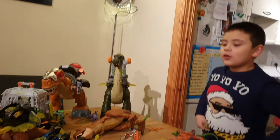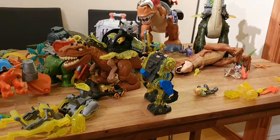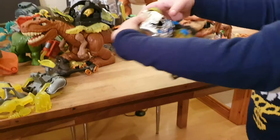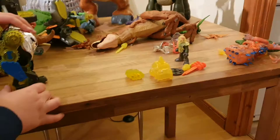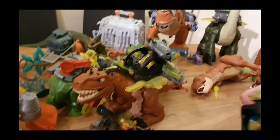Oh yeah, and one thing. We forgot to put the shoot on this guy. He has a little bullet. Let's have a target. Who would be the target? You. So this guy has a little bullet right here. So we'll shoot right here. Let's see if it works. Did it work? No, it didn't. Wait. I think it broke. It's broken. Oh no! It's broken!